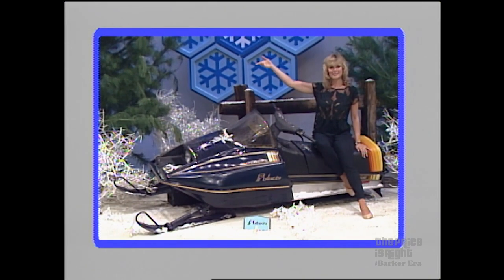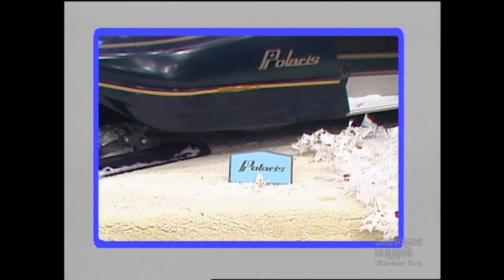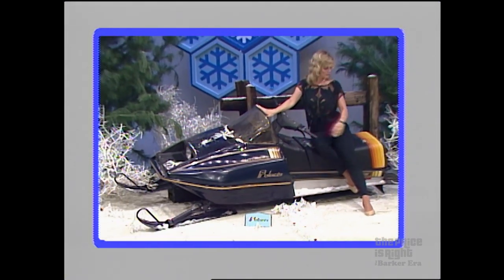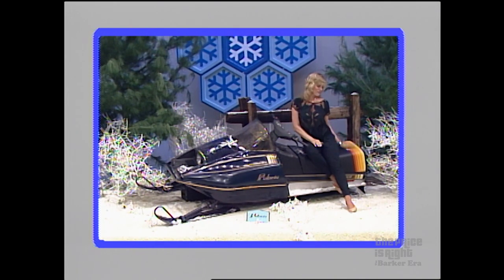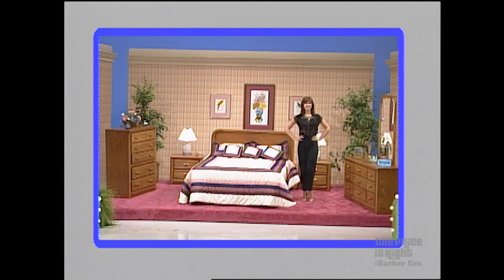And after a restful night, you can take off on your new snowmobile. From Polaris, you'll blaze many snow trails with the Cutlass SS snowmobile. Traditional quality and performance for great wintertime fun from Polaris. And this showcase can be yours if the price is right.